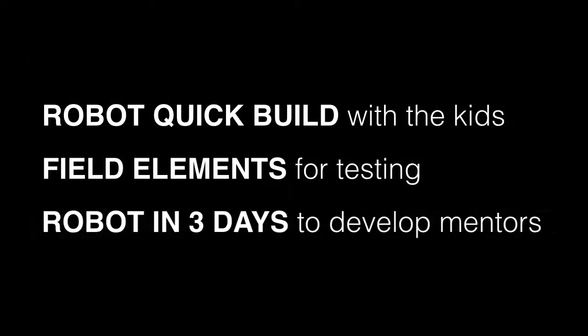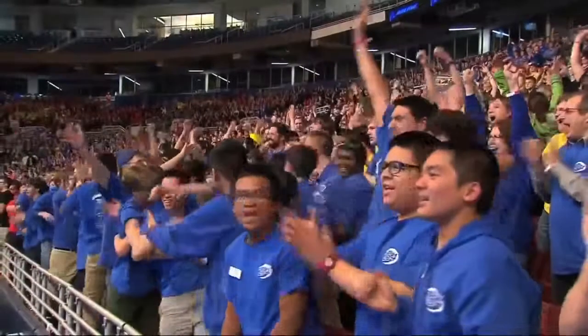Put these 3 methods together, and we think 2016 is going to be a great season for these teams in the Midlands.